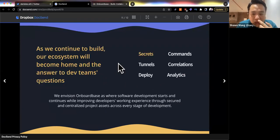I think this is really good. This was the one that was like, okay, you have some vision beyond this. So let's talk about this. You said tunnels, you said commands. Part of this starts to clash with other startups that are going on. I'm curious what you see as potential competitors in this space.